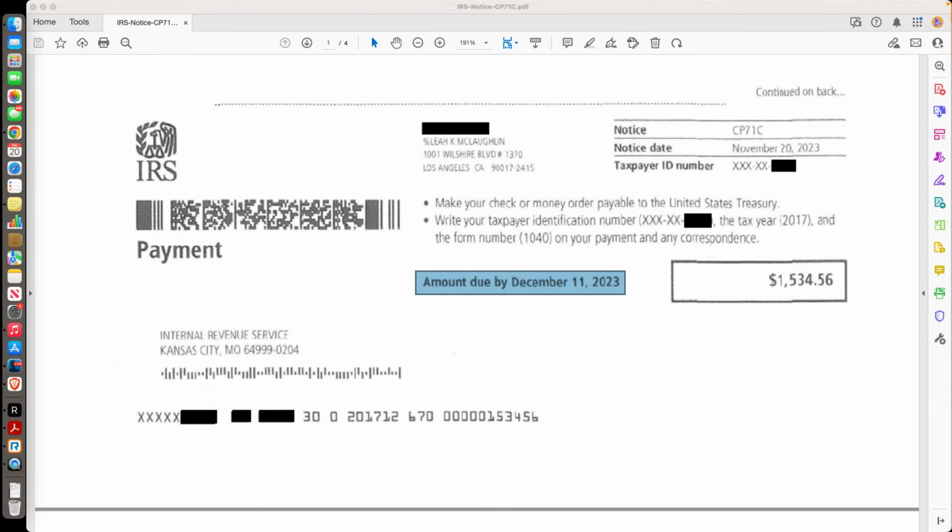Sometimes people see the payment coupon here and they think, oh man, I got to pay this by December 11th. I'm telling you, do not worry. If you got the CP71C, you very likely are not in active collections. You have time to figure out what your game plan is with this tax debt. I don't know how much time. The IRS could kick you to active collections next month, or it might be another 6 months or a year or more, right? But I'm saying you have time.